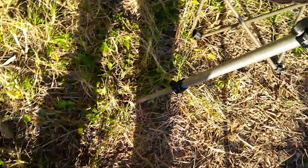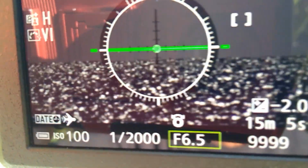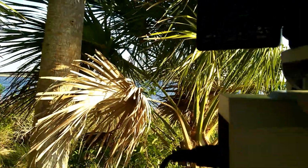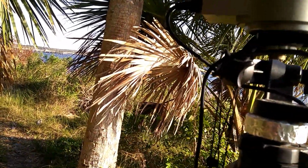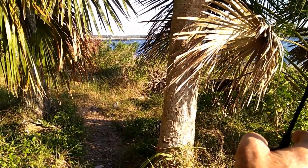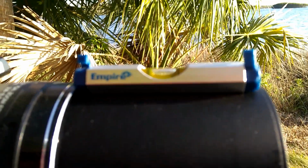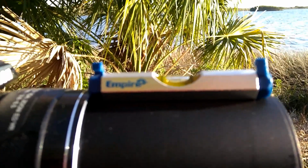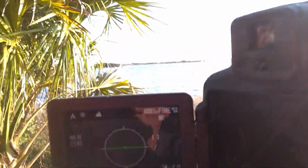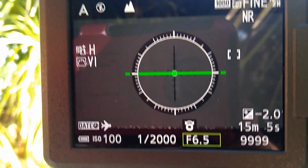And look where the horizon actually is. It's above the water. Imagine that. And actually, now my bubble is a lot leveler. It's more or less on the money. What I can see of it, it's on the money. Now, look where it's leveled at. You can barely see the water. Look at that.